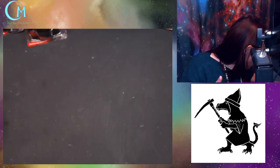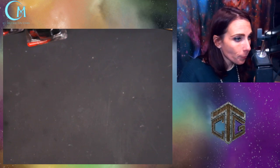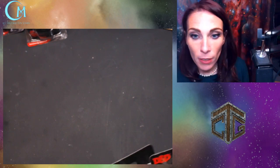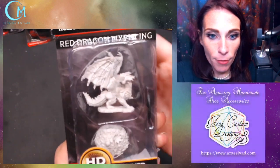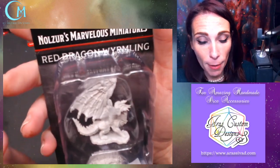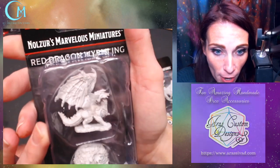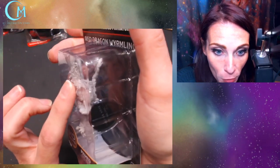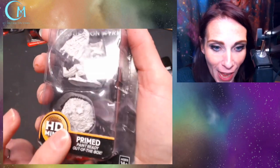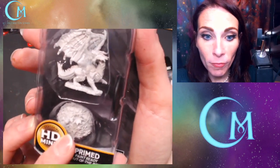Then the other things they sent me were some of the wormlings. I got three. So let me show you the three that I got. These are actually what I'm going to be using for the kids paint class at PAX, which is why I wanted to have a moment to show you. So here we have the red dragon wormling. It actually has a little breath action going. How cute is that?